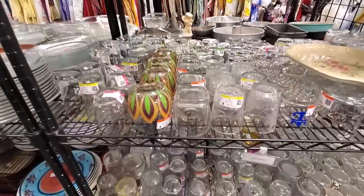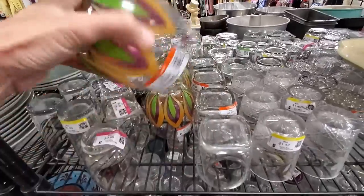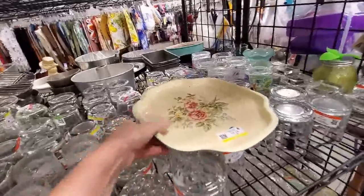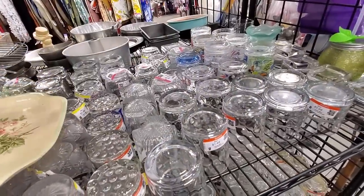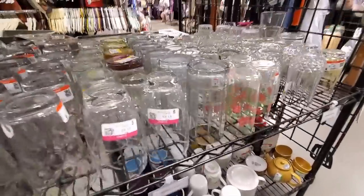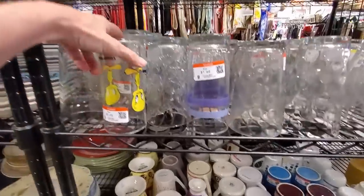Okay, I wasn't real motivated to be shopping the glasses, but I did spot these. But those were painted. And then I thought this was a plate at first, but nope, it is a tin tray. So when I'm far from home, I'm a little less motivated.